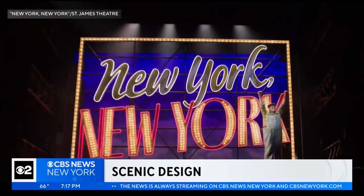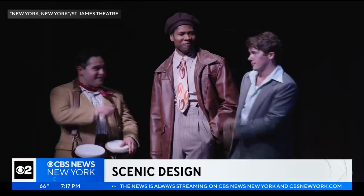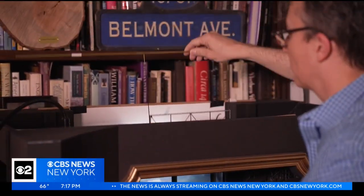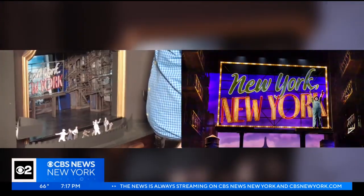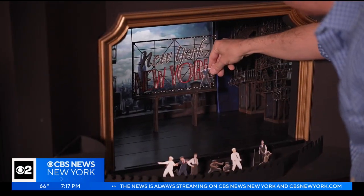I love this city! Before New York came to life on the big stage, so this is the New York sign. It was created on a much smaller one. And this is the start of the show.